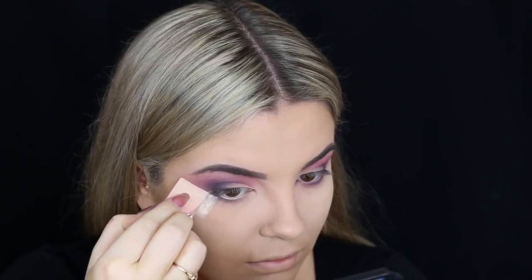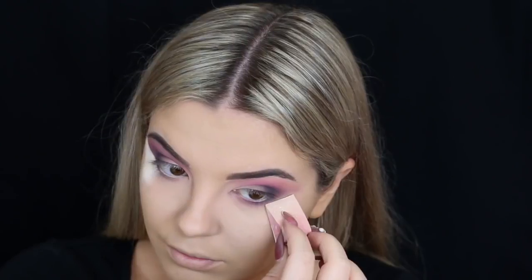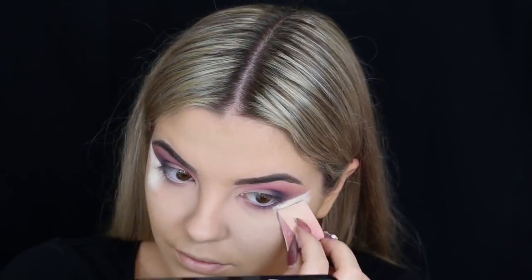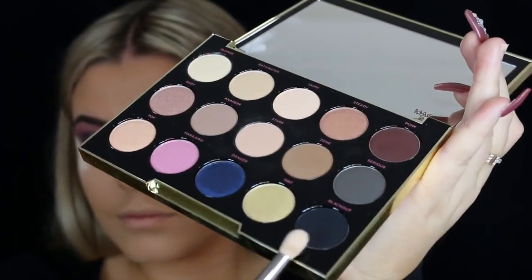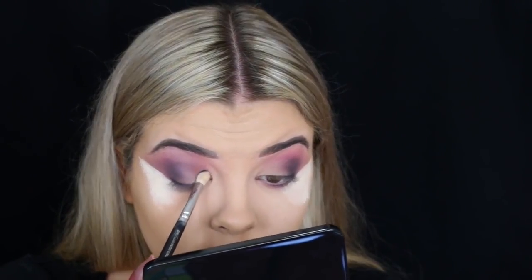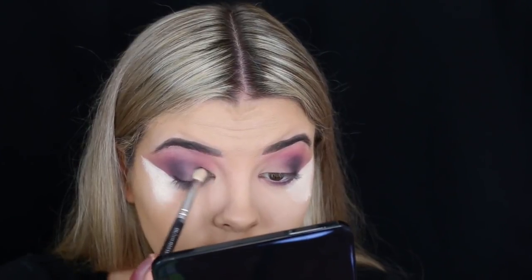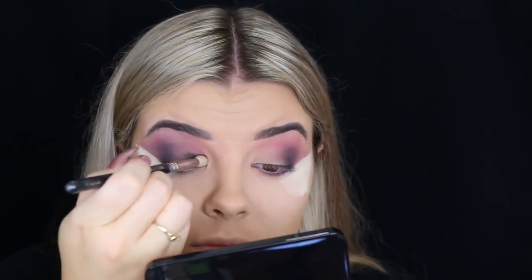Then I'm just taking some translucent powder on an angled sponge and just using that to sharpen up the eyeshadow, just instead of concealer, just because I've already powdered my face and it'd probably turn out like a mess. Then I'm just taking some black that was from the Urban Decay Gwen Stefani palette, and I'm just placing that on the inner corners of my eyes.